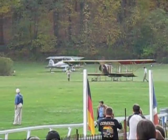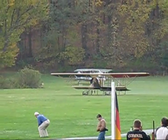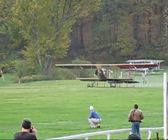And it looks like he is ready to go. Even on 8 cylinders he'll fly.